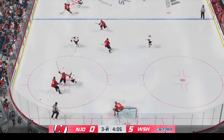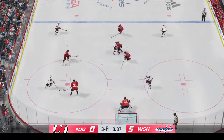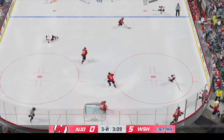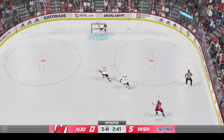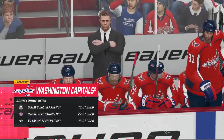Puck scooped up by Orlov. Taken along the wall by Chara. And that one's picked off. Oh, baby. His energy's been off the charts. He is looking to finish a check every time he's on the ice. And icing is the call. We'll do it one more time before this thing wraps up.